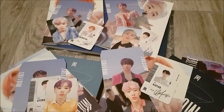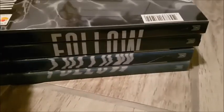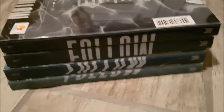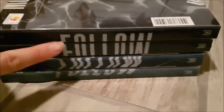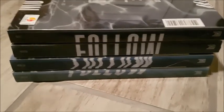I definitely didn't show it. So here are all the albums together, the sides. It doesn't quite line up, but it makes a pretty cool thing. So yeah, there you go.